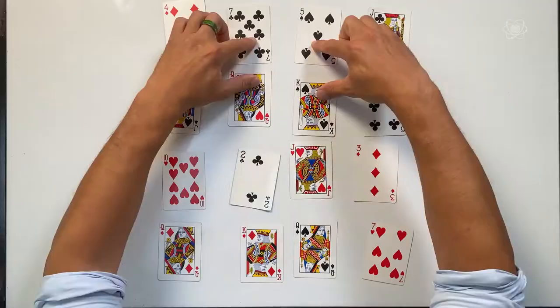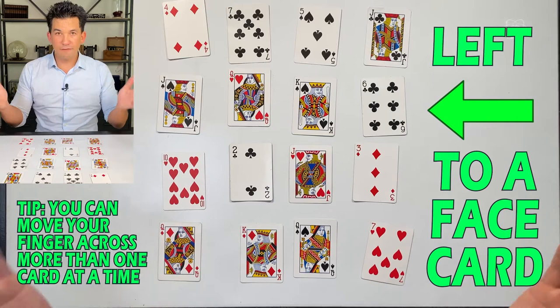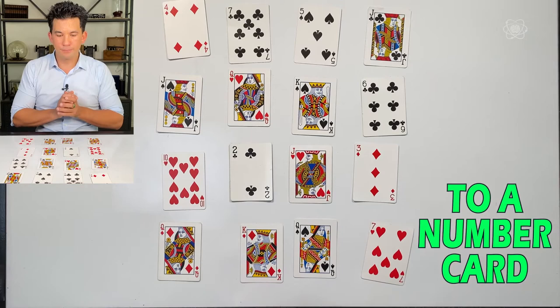That's right, any one of the number cards. Now, I want you to go ahead and take your finger. Once it's over one of the number cards, you can move it to the left or to the right to your first face card. So move your finger now left or right to your first face card. Now, I want you to take your finger and move it up or down to your first number card. Up or down to your first number card.